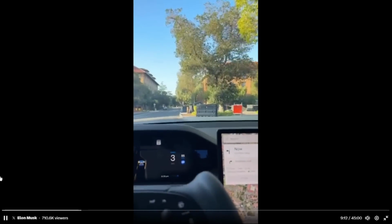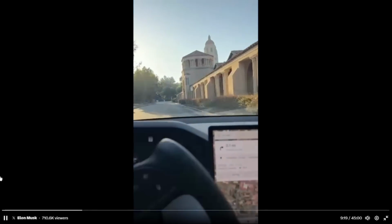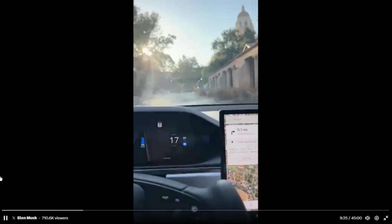And it's never seen the roads before. It doesn't matter. Runs at 36 FPS. Oh yeah, we're running at the full frame rate. So it's taking 8 cameras at 36 frames per second.